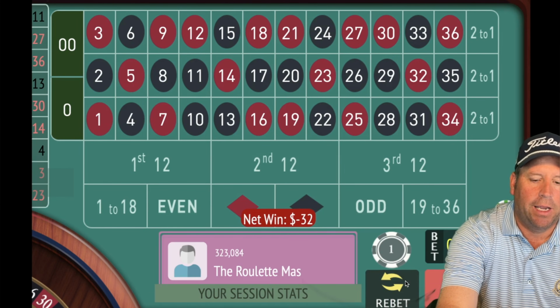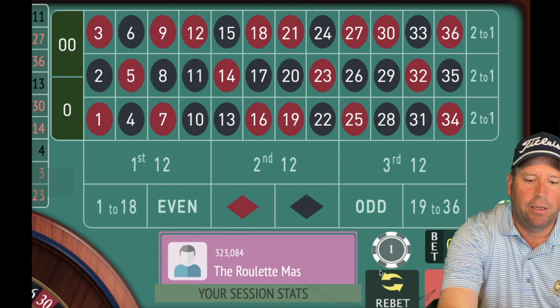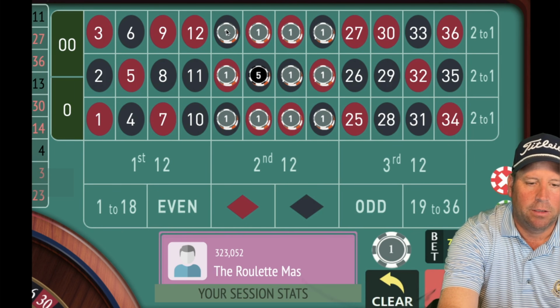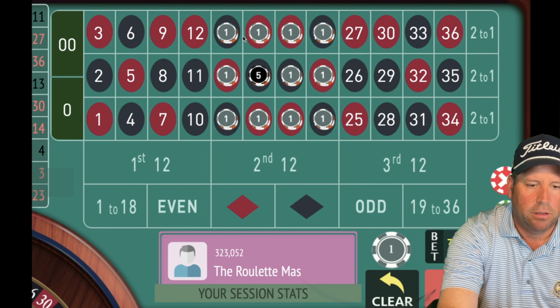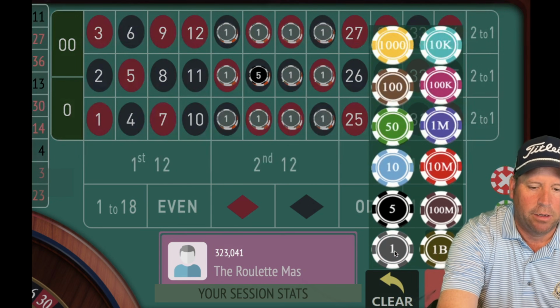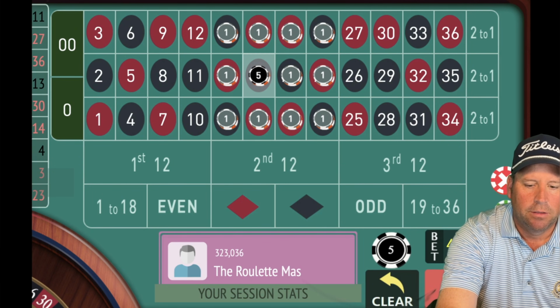So now we add up that we went 1, 1, 2. So now we add up the 1 and the 2 for 3. And then the difference between 2 and 3 is just 1. So we're just going to add another unit. And here we go. And we're going to add $1 to each. And then we're going to add $5 to the 17. So there we go.